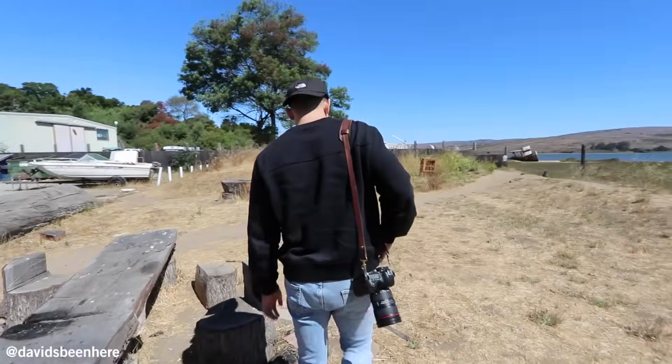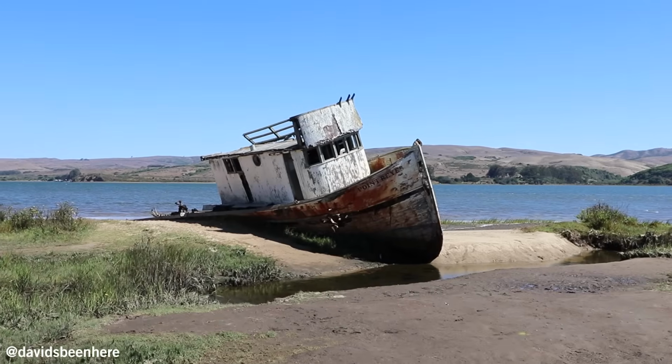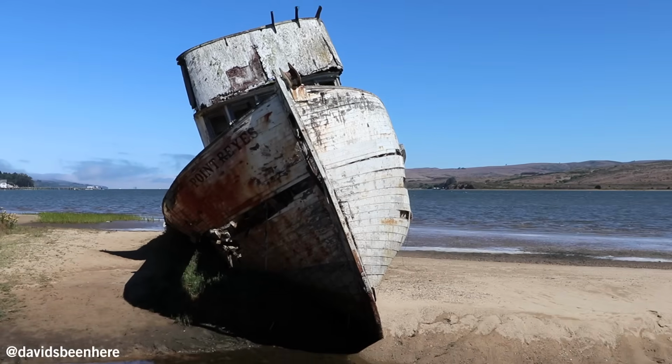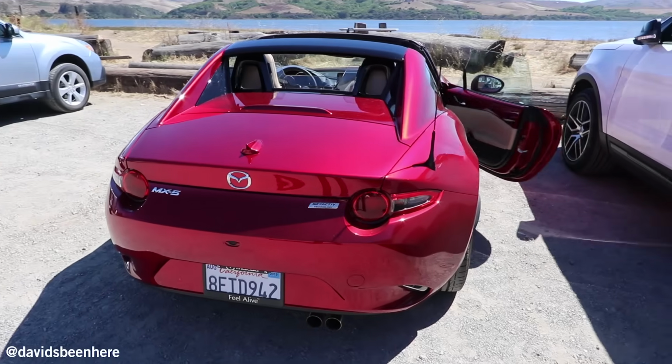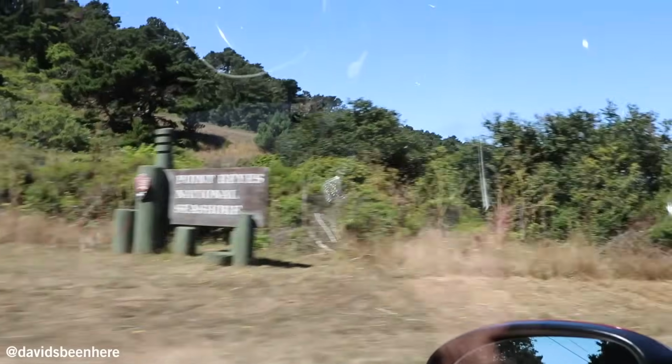The story goes that the owners were gonna fix it up and they never got around to do it. And then people started coming here, taking photos, and now it's one of the most photographed spots in Point Reyes on Instagram. The best thing to do is come here on the way in to the lighthouse, get a few photos, and then continue. No, the tree tunnel. The tree tunnels first? Yeah, the tree tunnels.